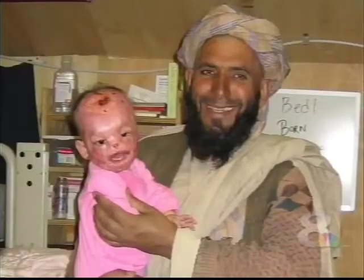Baby Zargona, the baby girl you just saw, was released from the hospital at Bagram Airfield in late November when she was 5.5 months old. Here she is in her father's arms as she left the hospital. Now she and her family are just waiting for a visa so that they can come to Shriners Hospital in Boston for follow-up surgeries in January.